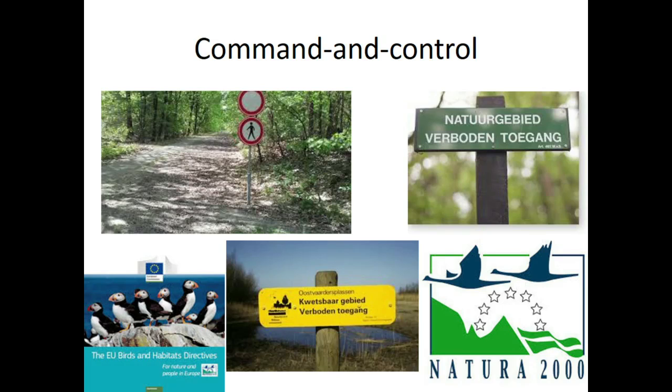Well, here you see some pictures that tell something about this command and control. It says, this is a nature area, but you are not allowed to go in there, because those managers are afraid that we would disturb this nature, and then they lose their targets, their goals. So they are not in control anymore. And that is also what policy is asking them, because they are paid for the targets they have in their area, the number of species or the species that belong to these ecosystems.